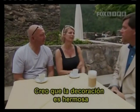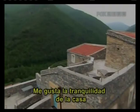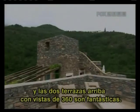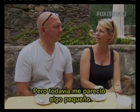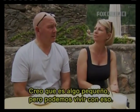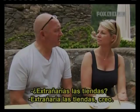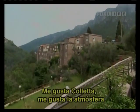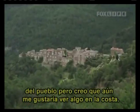I think the decor's lovely in the last flat. I love the tranquility of the place, and the 2 terraces upstairs with the 360-degree views were fantastic. But I still found it slightly small. I think it was slightly small, but I think we could live with that if it's just going to be a holiday home. Would you miss the shops? I would miss the shops, I think. I like Colletta, I like the village atmosphere, but I still think I'd like to see somewhere on the coast.